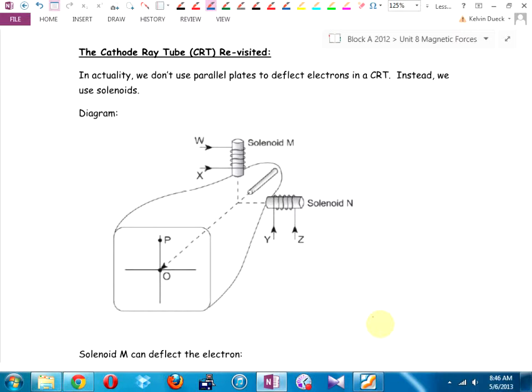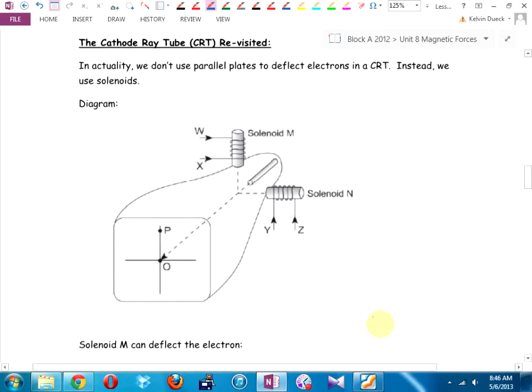In reality, we don't use parallel plates because parallel plates have to be long. We don't use parallel plates to deflect the electron beam. Instead, we use solenoids, because you can build them vertically, very compact. So, I wrote here, in actuality, we don't use parallel plates to deflect electrons in a cathode ray tube. Instead, we use solenoids. So here's a diagram. And then I wrote, solenoid M can deflect an electron.